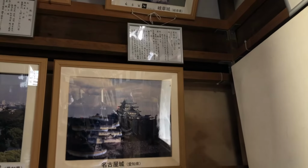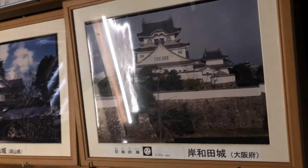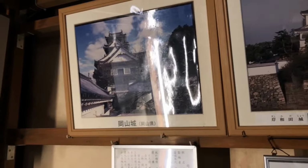Good, decent amount. There's Nagoya Castle. I used to live near Nagoya in Gifu, which is also, Gifu's castle is also up here. Kishiwada, I got a video on Kishiwada's castle. Okayama, there's Osaka, which is where I'm at now, where I live now.